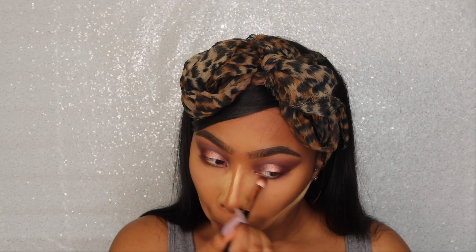Now hopping back into our eyes, I'm pretty much mirroring what you guys see on top. So I'm going in with that magenta color and adding it on the outer part of my lower lash line and on the inner part of my lower lash line. And then I'm also going to take that bright shade that's in the center of my halo down to the center of my lower lash line.